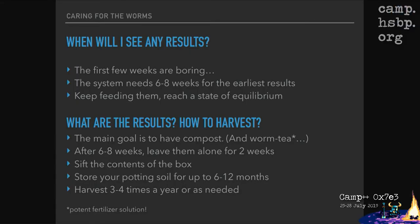And you should keep layering it and you will see some results in 2 months. When? Well, these first few weeks are really boring and they are really about reaching the state of equilibrium. But after it, you can start harvesting the compost. Well, that's basically the whole goal of composting, the harvesting. You will have two products, the compost itself and the byproduct that's called worm tea. And that's why you need the shallow box under it, because that is collecting the worm tea. That's practically water and nutrients that you can collect and use as a fertilizer for your, I don't know, garden.